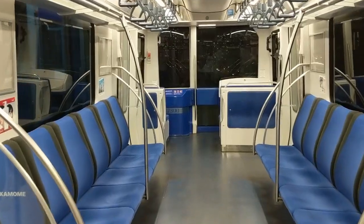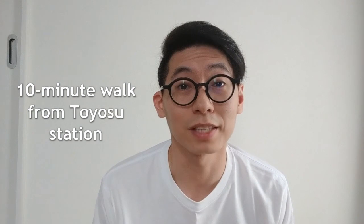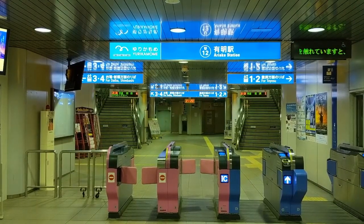Now there are a few ways to access the Yurikamome line. You can take the Tokyo Metro on the Yurakucho line and go to Toyosu Station and then transfer to the Yurikamome line. Or if you don't want to transfer, it's also a 10-minute walk from Toyosu Station to the exhibition. Or you can also take the Rinkai line and go to the Kokusai Tenjijo Station and then transfer at the Ariake Station to the Yurikamome line.